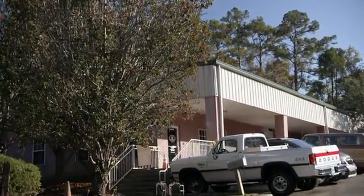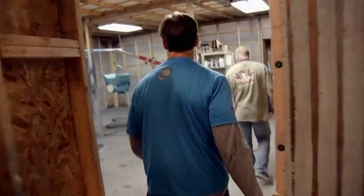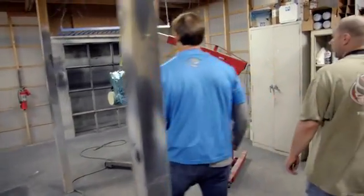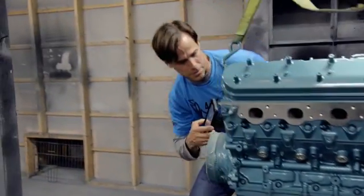Just got the motor painted? Good, good. How'd that color turn out? Scott's ready to put his eagle eye on the new Vista motor, where Rob's paint job could make or break the build. Please don't touch it. It's still soft. Only see one factory run.